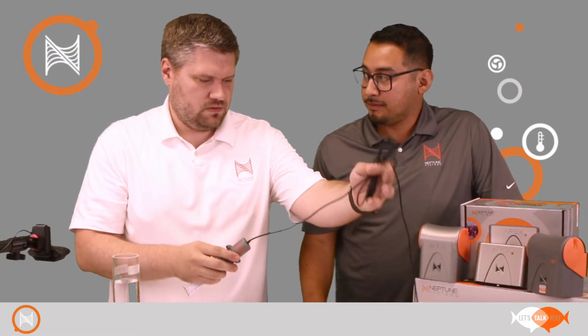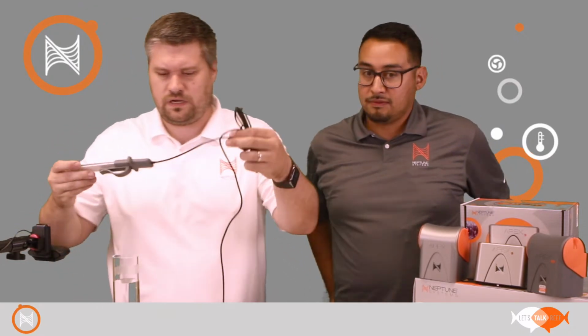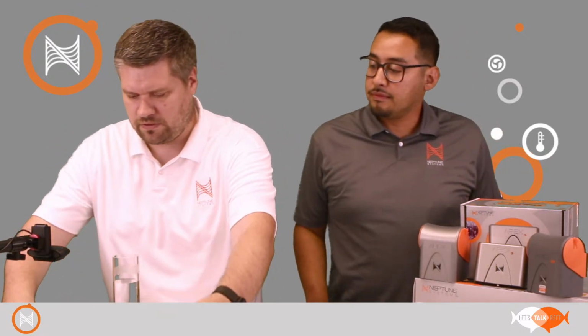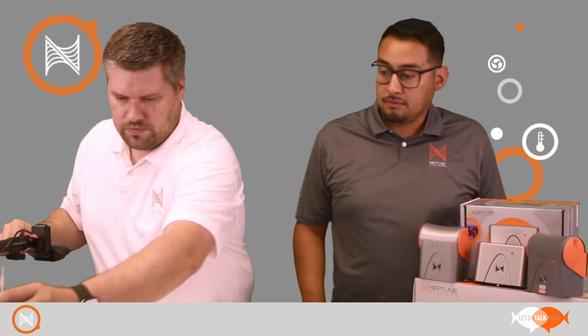But while Vincent's getting that pulled up for me, let's talk a little bit about these things. They're kind of crazy. I'm making Vincent run hoops here, but let's go ahead and pull this and see what it looks like real quick underneath this close-up cam. So it's a sensor, right?